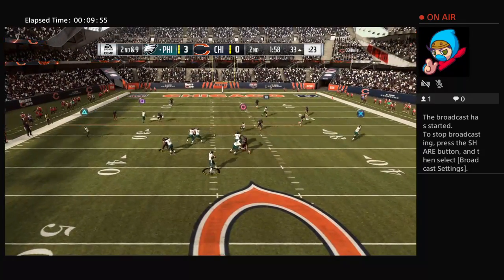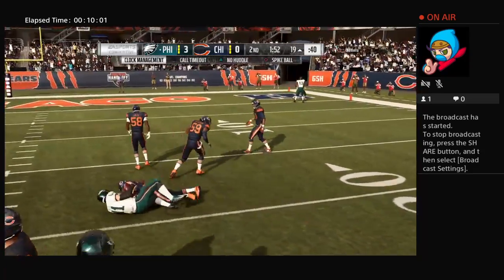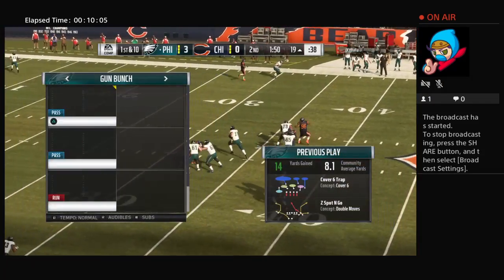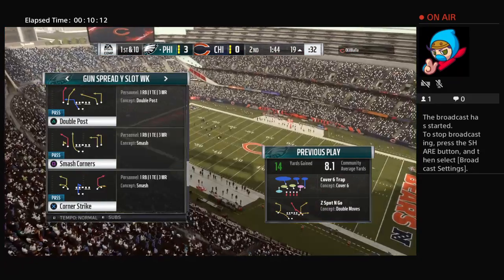Wentz to throw on 2nd down. Stepping up, he'll try and run inside the 20 before he's brought down. Wentz can pull it down when he needs to, and the 6'5" quarterback picks up the first down. So the youngster is able to use the legs to pick up the first.